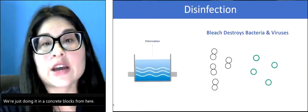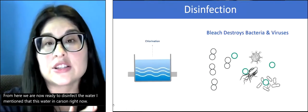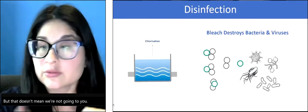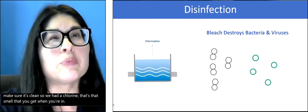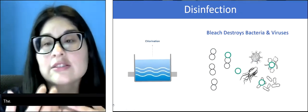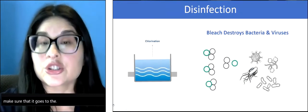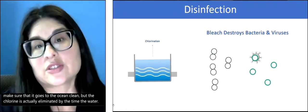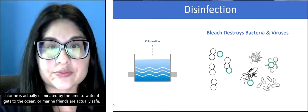From here, we are now ready to disinfect the water. I mentioned that this water in Carson right now is being discharged into the ocean, but that doesn't mean we're not going to make sure it's clean. So we add chlorine. That's that smell that you get when you're in the pool. The chlorine kills the bacteria and the virus, so that we make sure that it goes to the ocean clean, but the chlorine is actually eliminated by the time the water gets to the ocean, so our marine friends are actually safe.